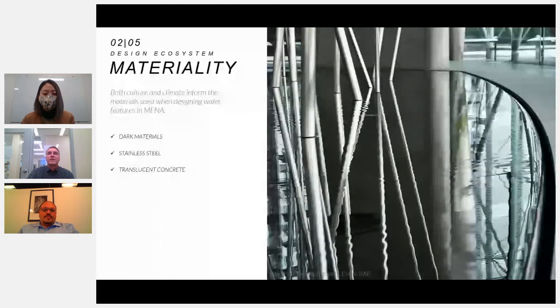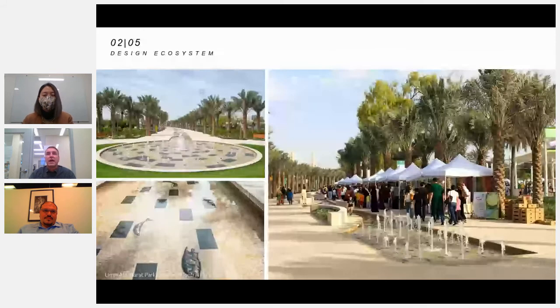For the materials, obviously materials and finishes are key to a successful water feature outcome. I wanted to touch on three such materials. The photograph you see on the right is one of two identical triangular pools we did at the Burj Khalifa with Jaume Plensa and SOM. This reflecting pool uses black absolute granite. Obviously, it's an interior environment. While this black absolute granite creates a great background in an interior environment, it may not be the best material to use for an exterior environment, for obvious reasons: the extreme temperatures that are very common in this region.